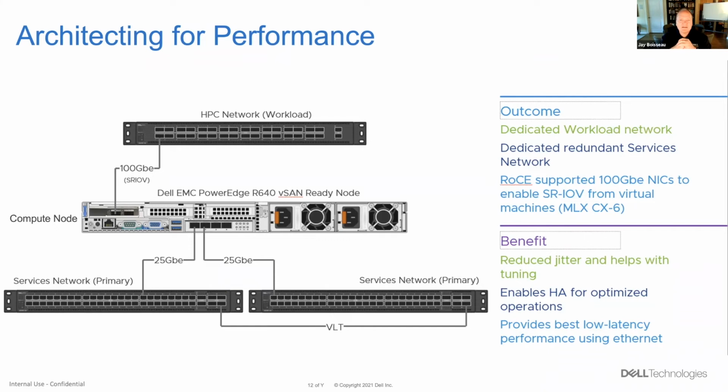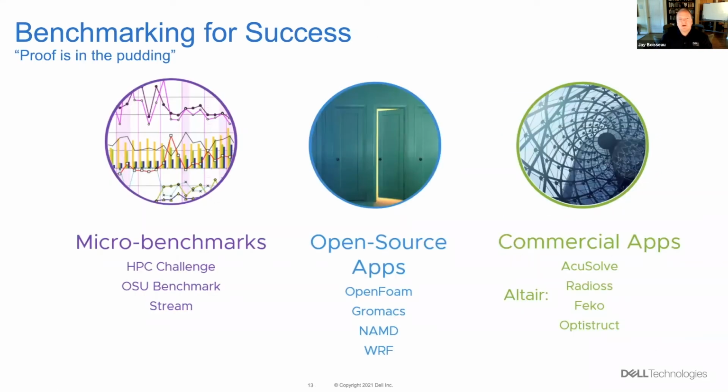So we have architected this a little bit differently than a traditional enterprise IT data center using VMware, so that we can get the performance benefits that HPC applications need while giving our customers the privacy and security and rapid access that those HPC customers expect from cloud resources. And of course, we're benchmarking for success.